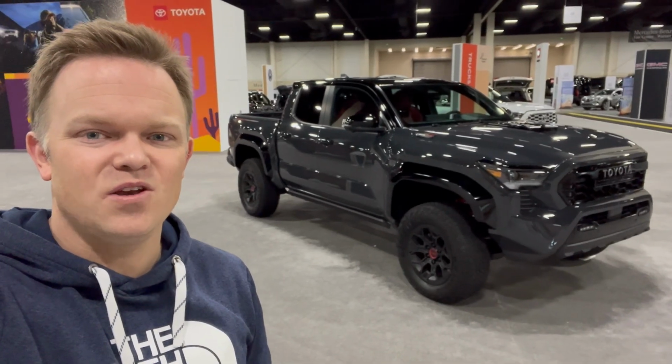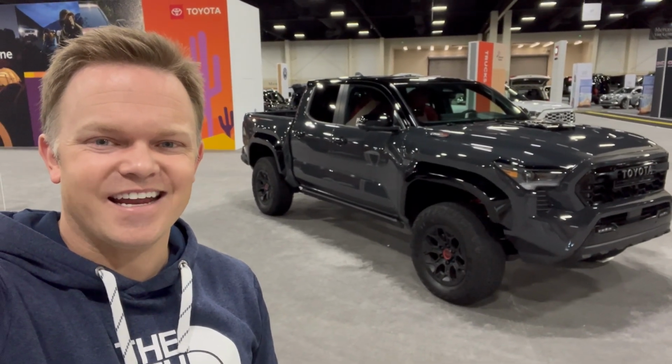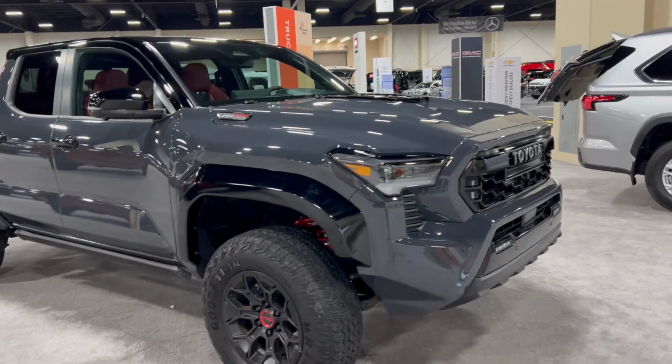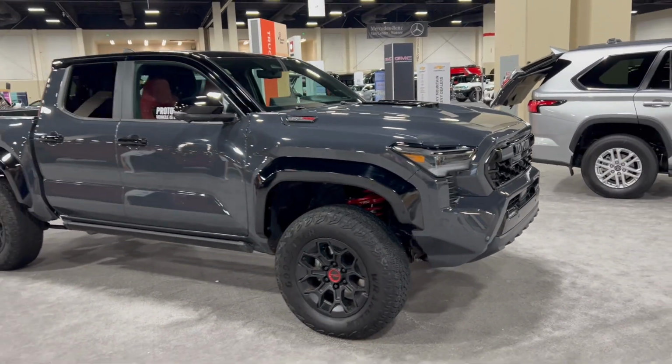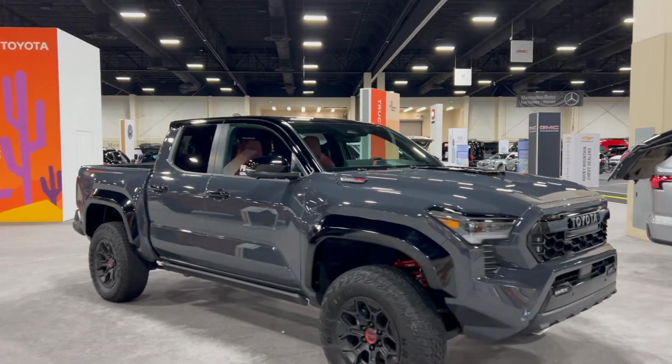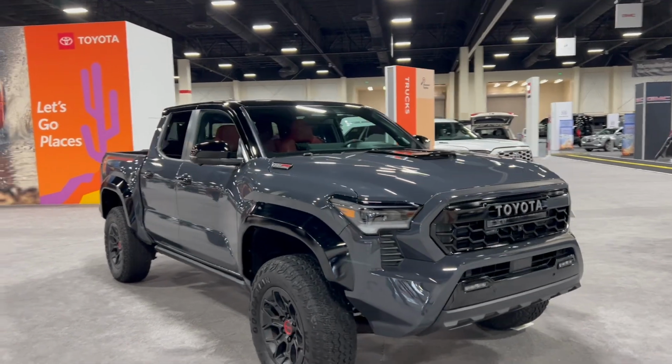Okay, so here I am with the new Tacoma. Let's go check it out. Okay, so here's the new Tacoma. I first just want to walk you around and have you get a good look at it. And then I'll show you some things that I've noticed that nobody seems to be really mentioning about the Tacoma that I think buyers would want to know.